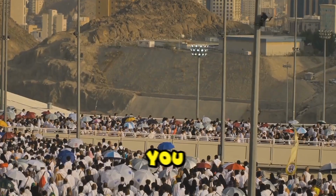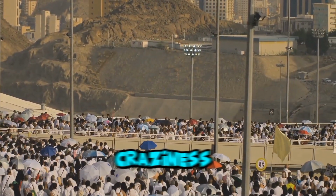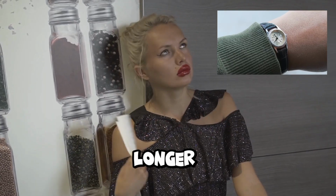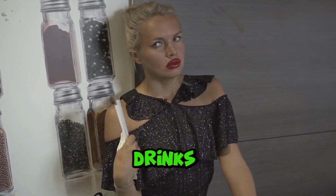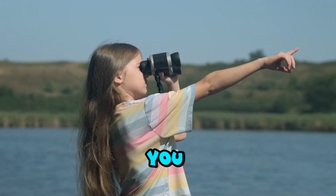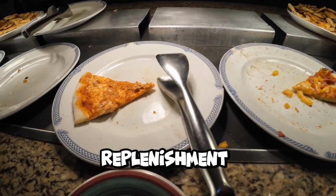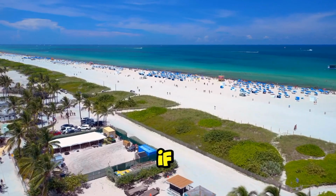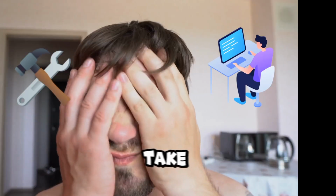Why, you ask? The resort will encounter much more volume craziness with local vacationers. This will cause longer wait times for check-in, booking dinners, getting drinks at the bar, or getting a poolside server to bring you drinks. Buffet lines are bigger, food replenishment takes a little bit more time, and finding lounge chairs is harder. If you have a room issue and you call down for services, that could take longer.